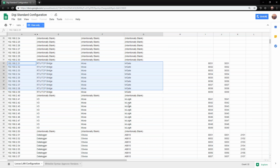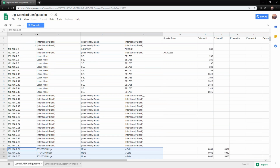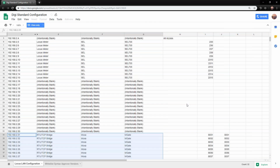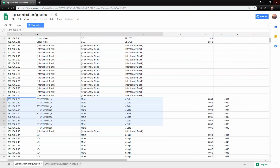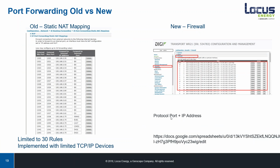M-Gates, we've now moved to .31. All of this is covered in a spreadsheet in the wiki. And what we've decided to do is basically standardize a port forwarding schema to make it easy to understand what you're doing. So the basic rule set here is you're going to use for the external port the protocol port plus the IP address. So let me give an example.